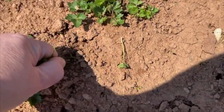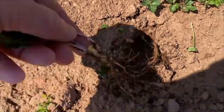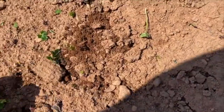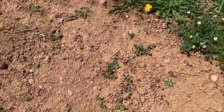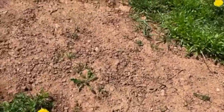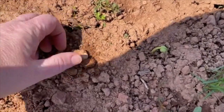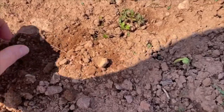The only problem with weeding this garden now is if I pull these out and I'm not careful, I could dislodge some of these new green beans. So a lot of this weeding won't get done for a while. Yeah, so we have a few more. I'm going to put a little bit of dirt on him. Oh, look at that. There's another green bean that's trying. Let's pop him back in the ground.